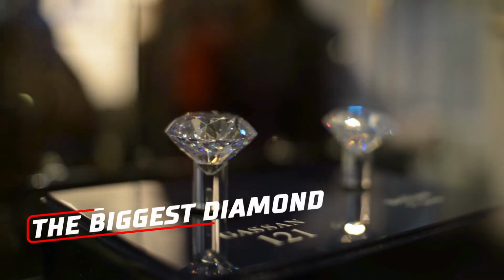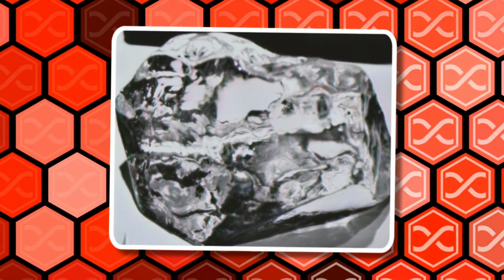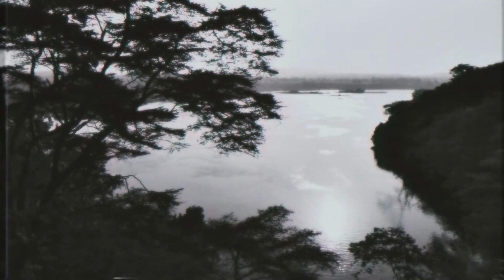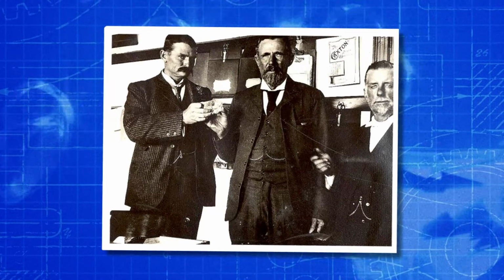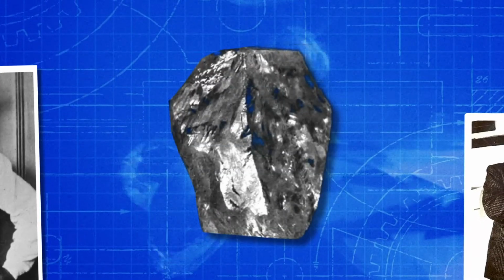The biggest diamond. The Star of Africa, or Cullinan diamond, is the name of the largest diamond ever found in the world. It was discovered in January 1905 at the Premier Mine in South Africa. Its manager, Frederick Wells, was making his evening rounds and saw reflections of light in one of the walls of the mine. Soon he had the stone in his hands. By the way, the stone was named after the owner of the mine, Sir Thomas Cullinan.